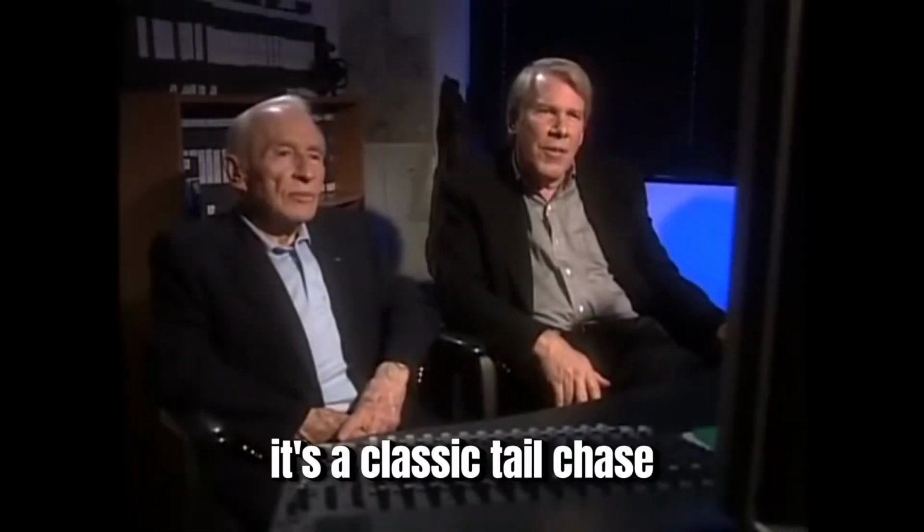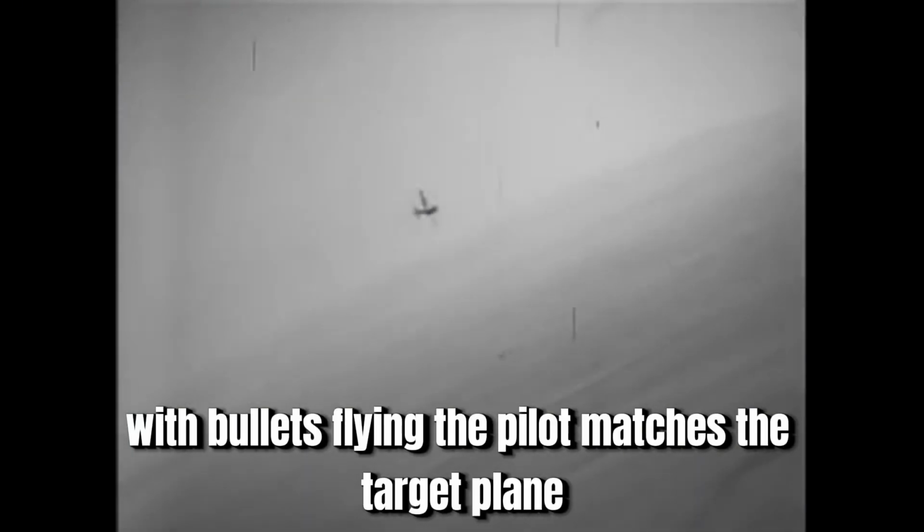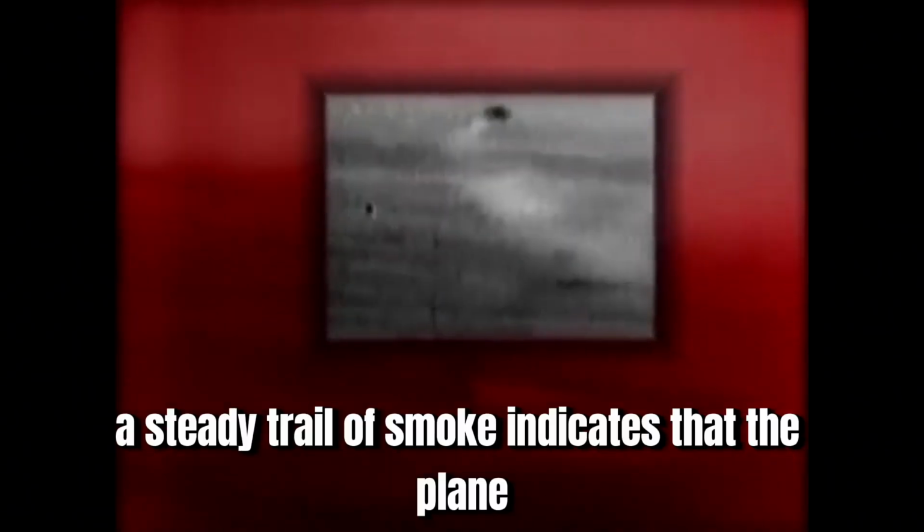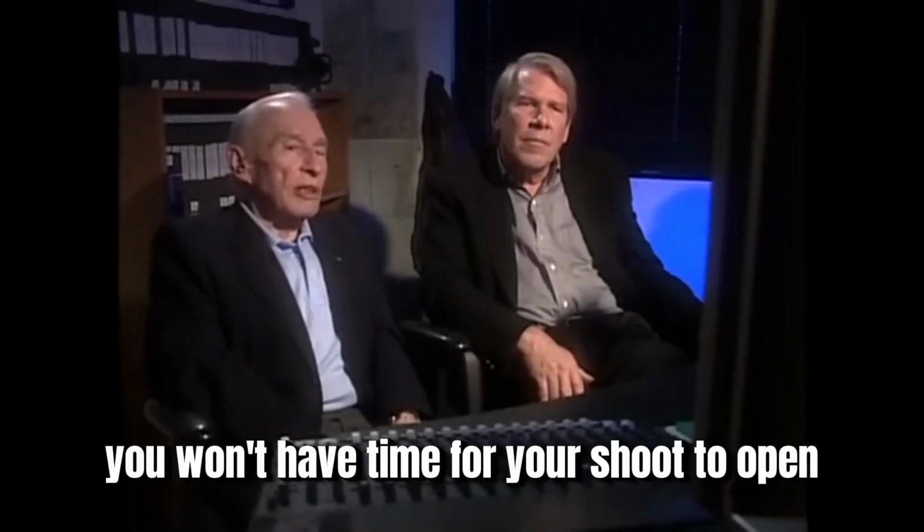It's a classic tail chase. Yes, and getting very low. With bullets flying, the pilot matches the target plane in a sweeping right turn. A steady trail of smoke indicates that the plane may be in trouble. One of the problems, you get too low, you can't bail out safely. You won't have time for your chute to open.